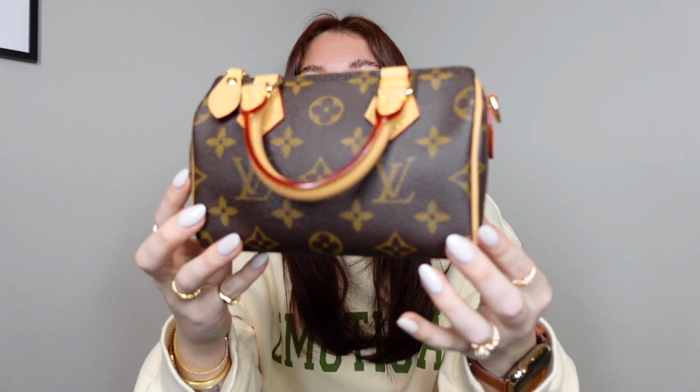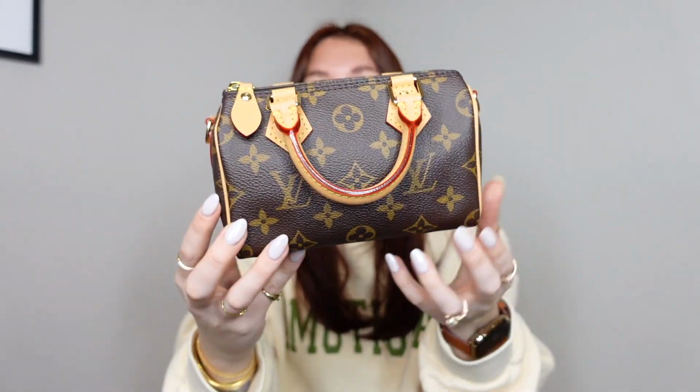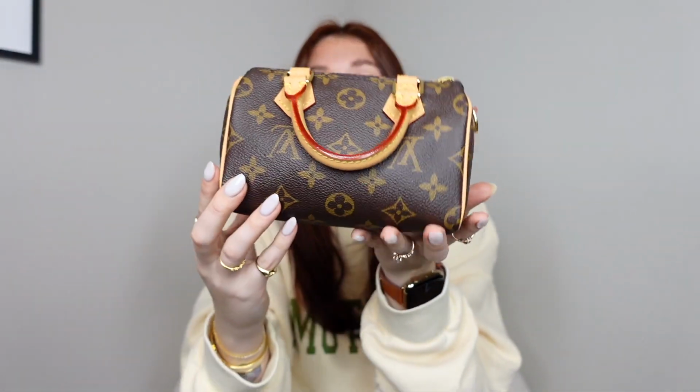I did sell my Jacquemus bag as well as a couple of other pieces in order to help pay for this. So I've got it about half paid off at this point, which is really great. Then I'll get the other half paid off probably in the next couple of weeks. So, oh, look at her. She's the cutest thing you've ever seen in your life. She is very small.